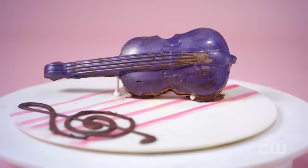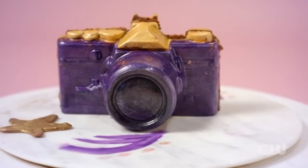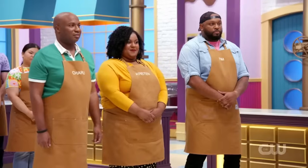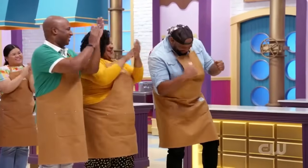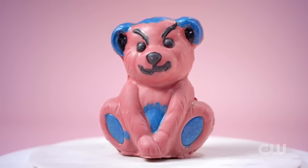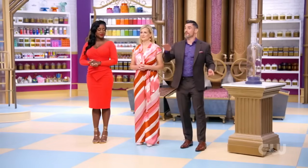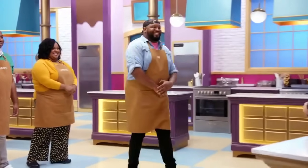Who gave us a chocolate bar that was perfectly cast and had a chewy nougat. It was layer upon layer of flavor, bar none. Congratulations, Tim. Oh! Tim, we are not mad at your angry Teddy chocolate bar. It was very, very delicious. Come grab your golden whisk. And the three of you can take a seat in sweet safety.